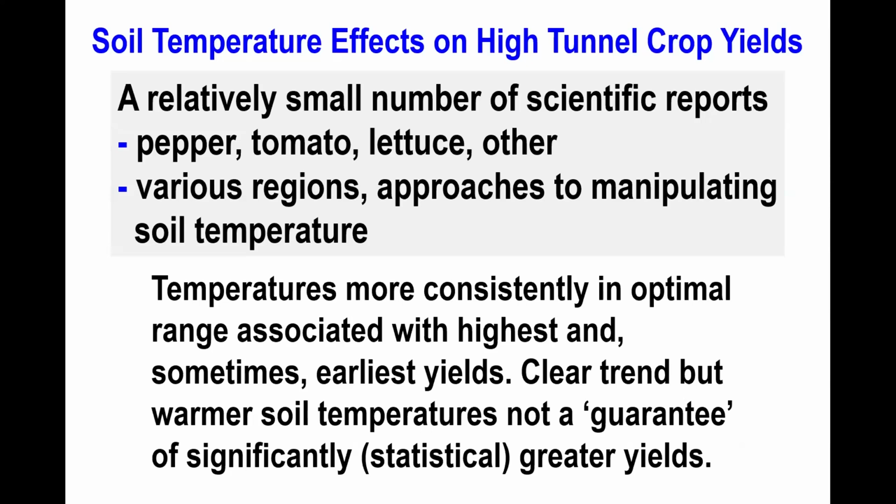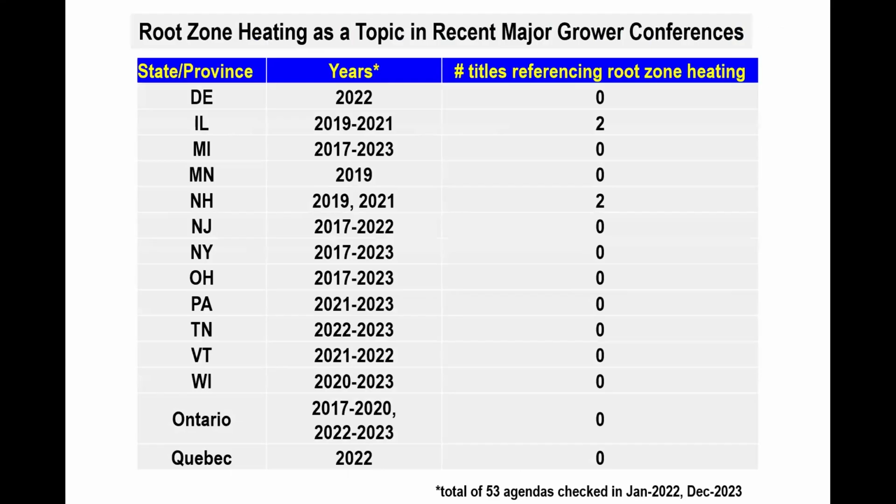Again, it's that time factor, remember? How often are our crops at their optimal temperature and light conditions during the potential growth cycle? That determines, in many respects, the level of success with that particular cropping cycle. I went to grower conferences primarily east of the Mississippi, but not only. And I was looking for references to soil heating, and I found very, very few of them. Just a few mentioned, and this is a process I'll go through again here pretty soon.